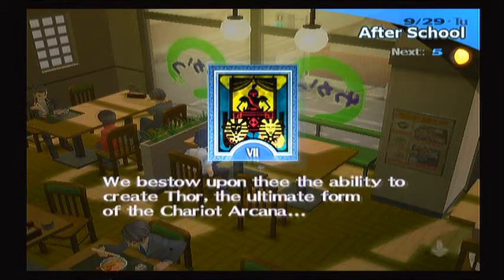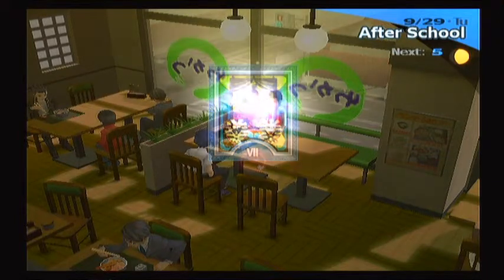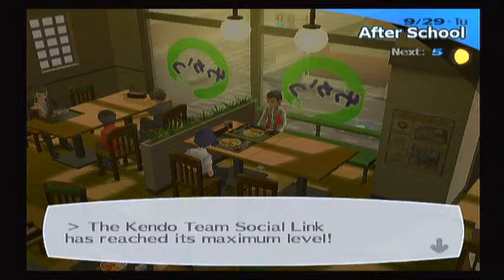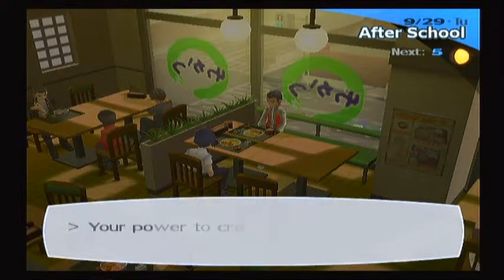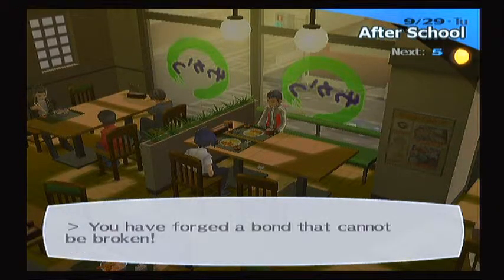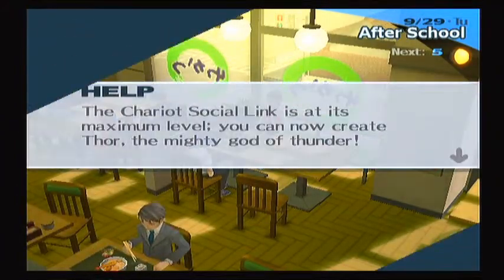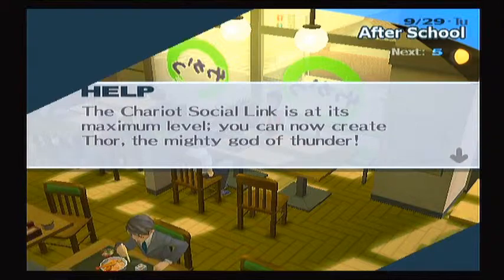Chariot has been set free. Kendo team has reached its max. You have mastered the Kendo team. Chariot Arcana, forged a bond that cannot be broken. Chariot Social Link is at its max. You can now create Thor, the mighty god of thunder, who's a very useful persona, by the way.